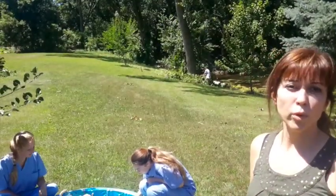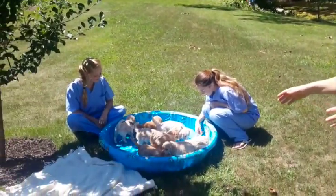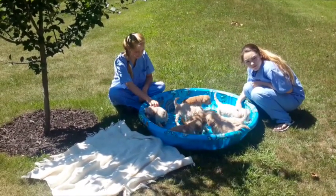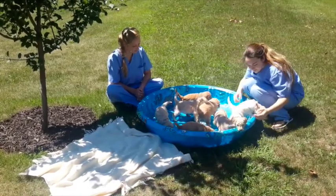Very important when it's warm outside and the sun is out to always have shade and water for your dog. Puppies are no exception. And in fact, puppies don't regulate their own body temperatures very well. And so it's really important to keep them cool in the summer.